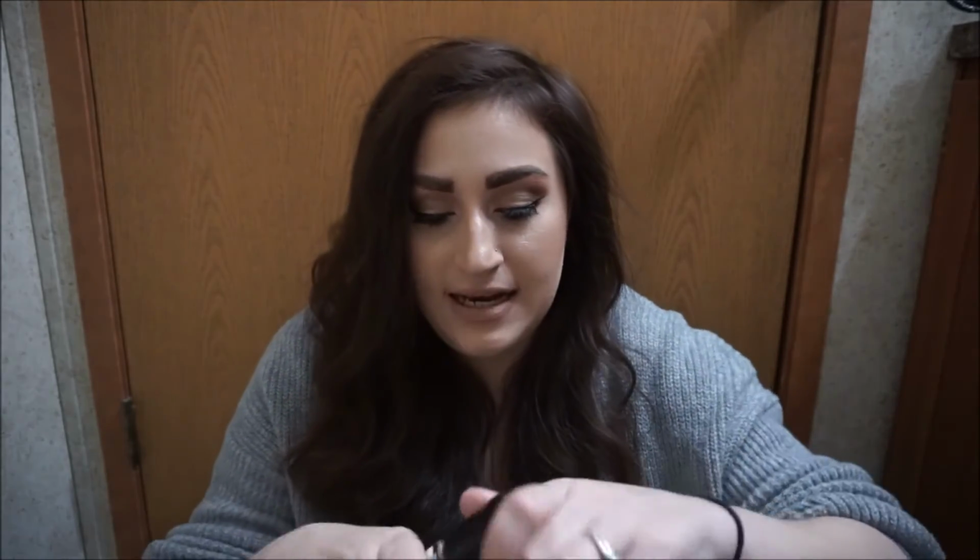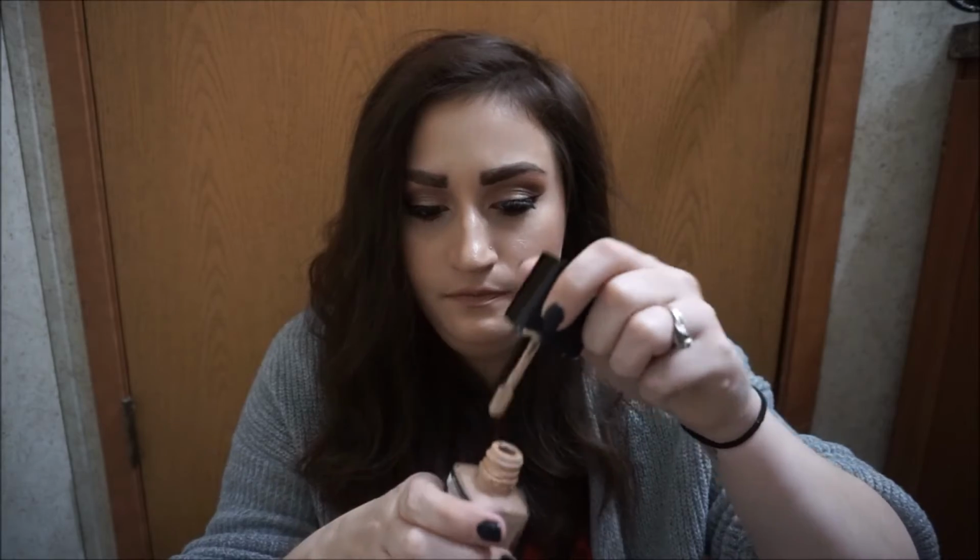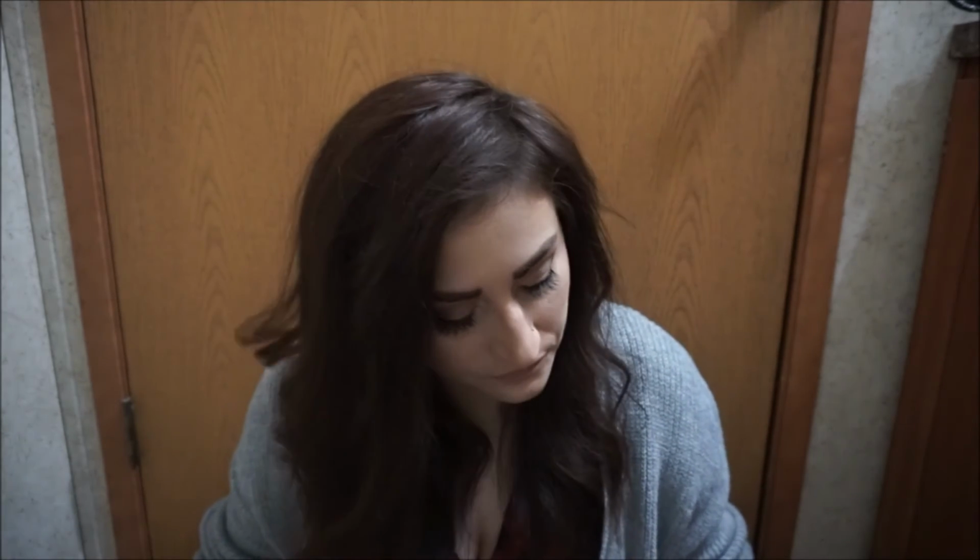I do like that it has the spatula applicator on it. So yeah, I really like this, and I use this usually with a beauty blender or makeup brush. I didn't want to add brushes in this video because it'd be super long, because 99% of my brushes are drugstore brushes or affordable brushes. And this retails for about $5.